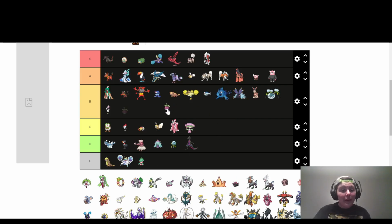We've got Bounsweet. This is just a cute little guy. There's not much bad to say about it, but there's also nothing that makes it extremely exceptional or cool, nothing that bumps it up a tier for me. So this one is just a cute little guy that exists. It's kind of in the same vein as Smoliv for me.